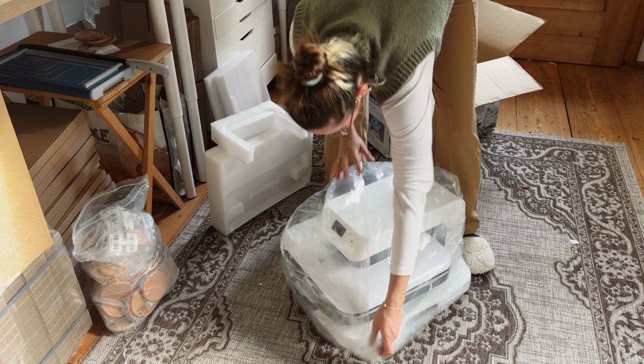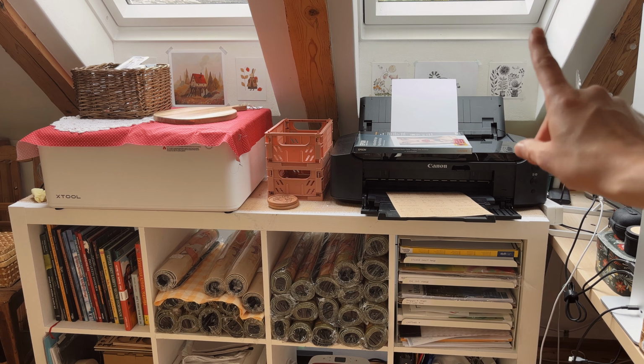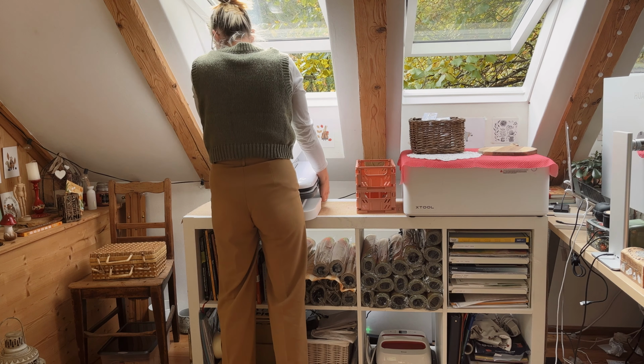Okay, let us find some space for it. I think I will try to put it up here. So that means I have to pull away my printer. I'm gonna put my printer down there. Okay, so this is how it looks like, and my shelf isn't wide enough, but for now it's okay. I'm very excited to try it. But not today, because I have to finish some product designs for Vograce today so that I can finally send them. I'm already so late, but I need to finish them today. So I think we will test it out tomorrow.